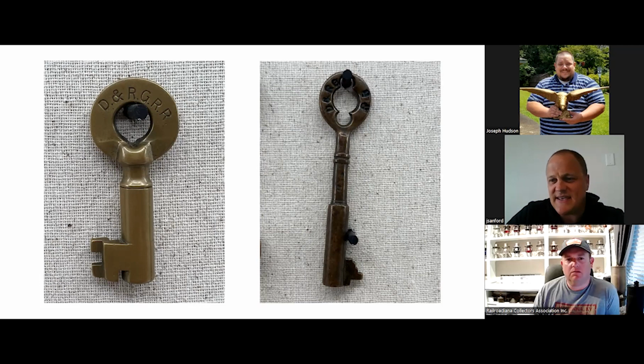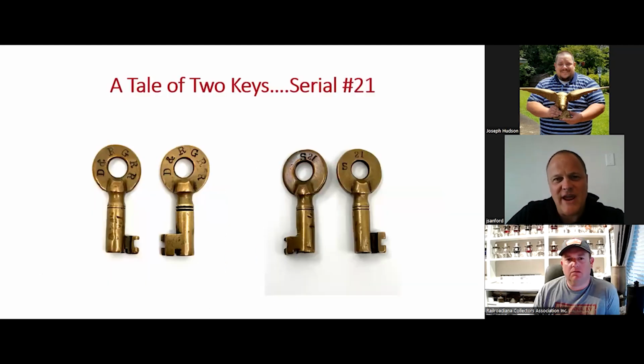So that is the keys. And then right here, we have a tale of two keys. So this was pretty mind-blowing to me. There's been a lot of discussion about key serial numbers, and it's agreed upon that every key has a serial number on it and is assigned to an employee. That's how they do inventory control. A lot of that information comes from some of the older collectors who have talked to guys and read stuff, so that's the working theory. And I think this probably proves that.